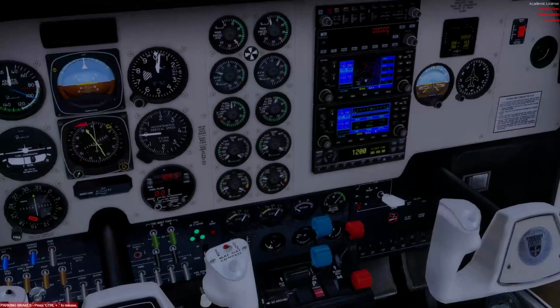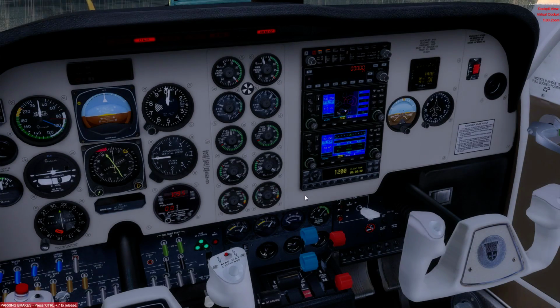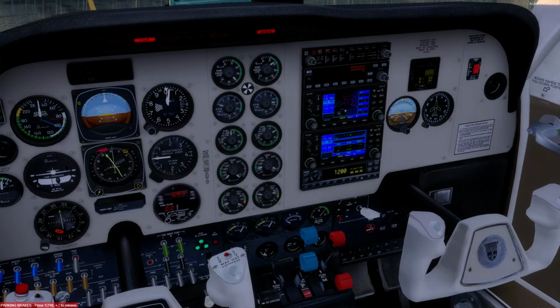517 Charlie Charlie, Roger, my bad. We haven't had our approach clearance. Cleared approach runway 9 left. Wind calm, runway 9 left, cleared to land. Cleared approach 9 left, runway 9 left, 517 Charlie.